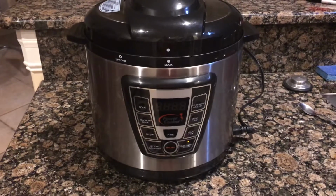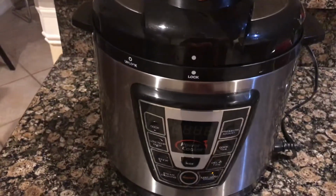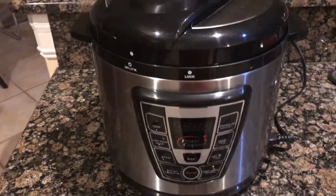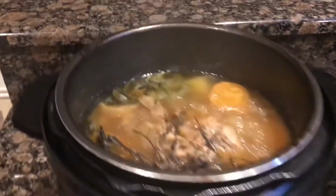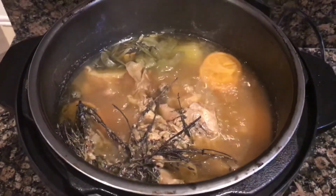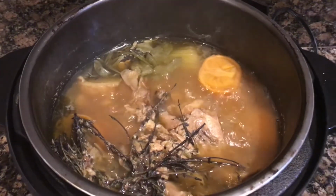Okay, so the timer is off and the bone broth is done. Let's do a grand opening here. And voila. So that is what it looks like when it's done. And now I'm going to go ahead and strain it.